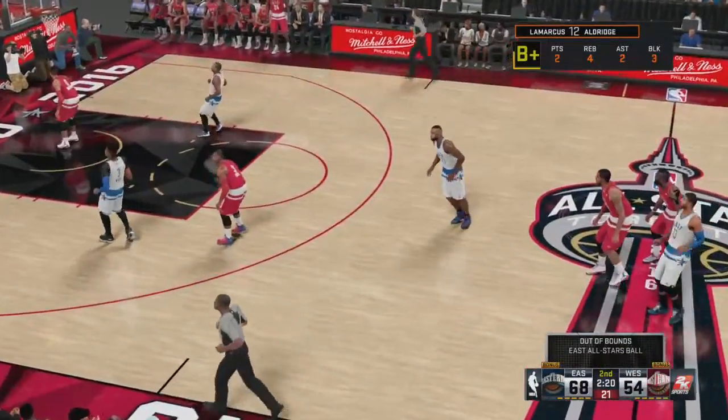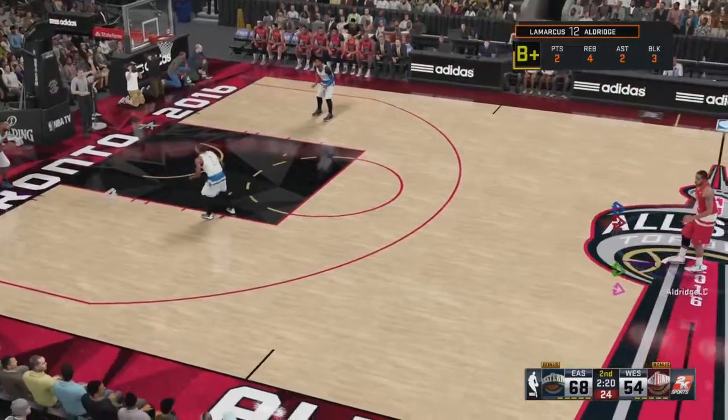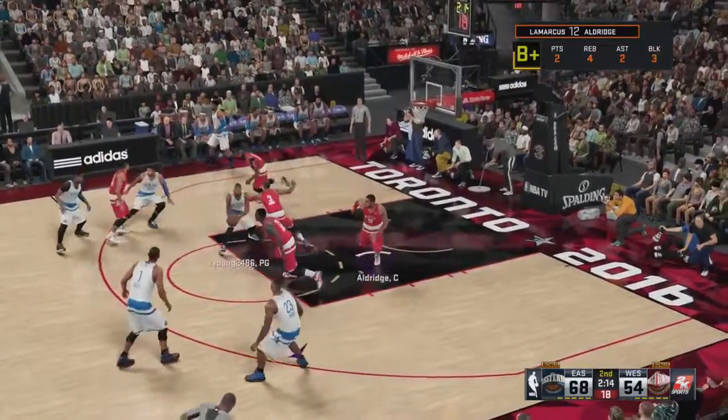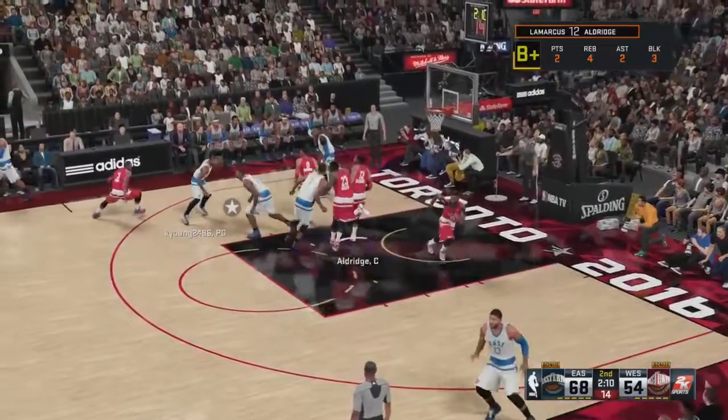LaMarcus Aldridge is checked in for DeMarcus Cousins. East ball. No clue where that pass was going. That is a brutal turnover. With the prospect of making a big lead even bigger. Yeah, and they've got to jump at the chance to actually stretch this thing out even more. Good point.